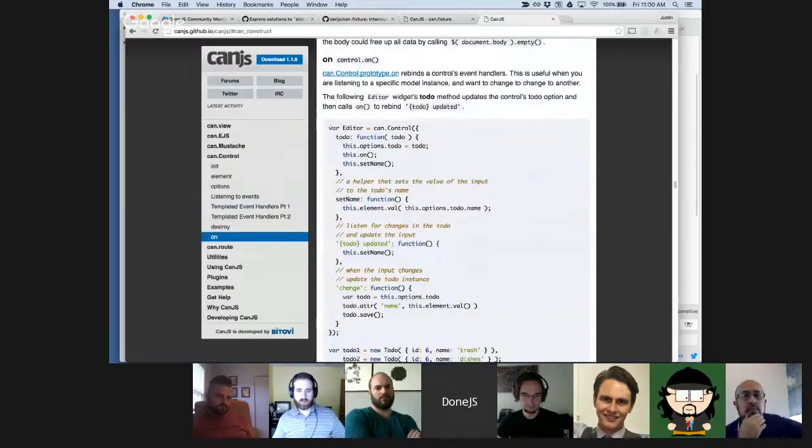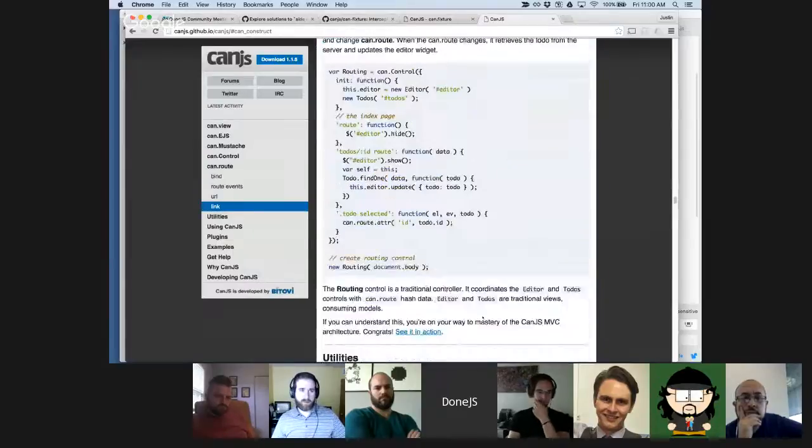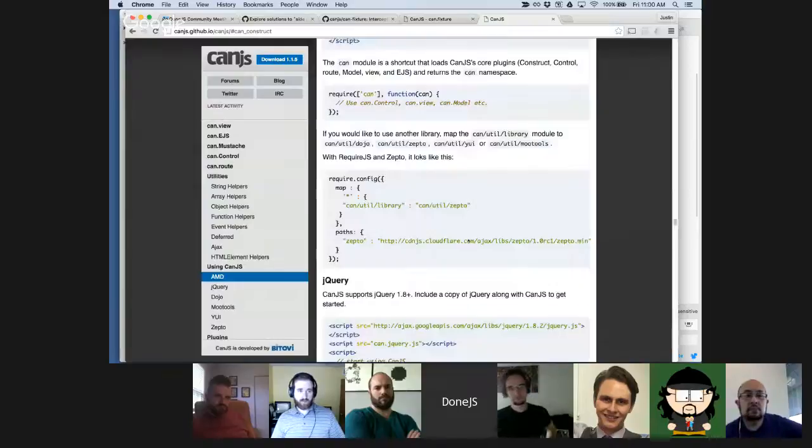Okay, so it's like, we're going to build an editor with a control, and now we're adding our routing, and all of those things added up to an actual application.